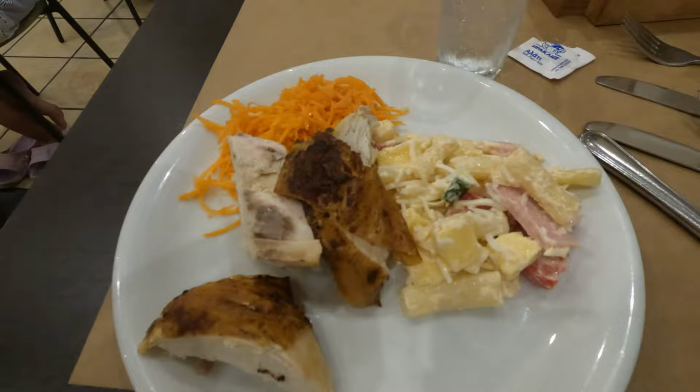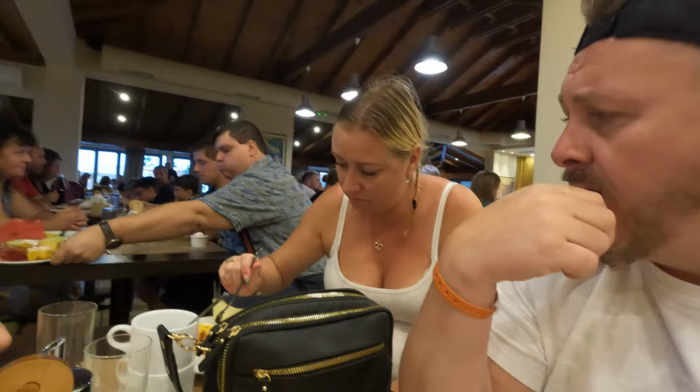Looks alright. Sorry that I have to be a bit of a negative nunu when it comes to all-inclusive food, but I don't particularly like all-inclusive food. I think it's just mediocre, isn't it, really? But Augusto here, on the right, he absolutely loves his food. He's had two plates of full food, and then he's got two plates of desserts. Well done, Augusto. So, some people like it. I definitely don't like all-inclusive food.